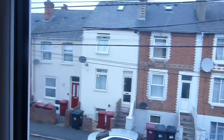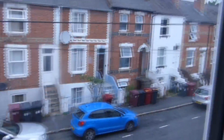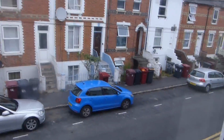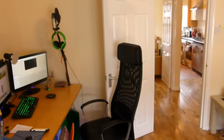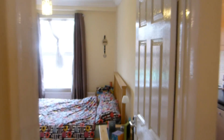And if we look out the front here, this is the view of a nice English street in Reading. It's beautiful. Terraced houses, cables right in front of the window, cars everywhere, which again, I've had a real struggle getting everything sorted. I mean, moving is one of those things that you do maybe like once every year at most, and it's one of those things that you wish that you could avoid if you possibly can.